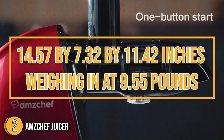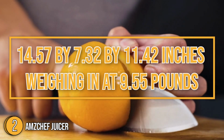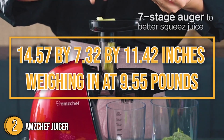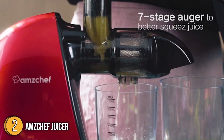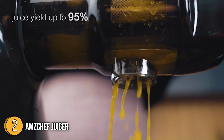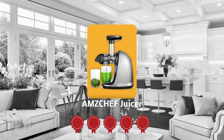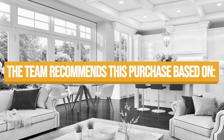Measuring 14.57 by 7.32 by 11.42 inches and weighing in at 9.55 pounds, this machine boasts a nice modern design that allows it to fit seamlessly in any kitchen decor. TrustedChoppingGuide.com has awarded the AMZCHEF Juicer a 5-badge rating. The team recommends this purchase based on the following: easy to clean.